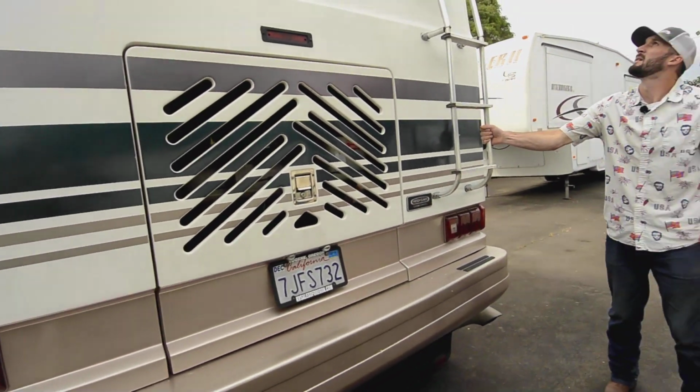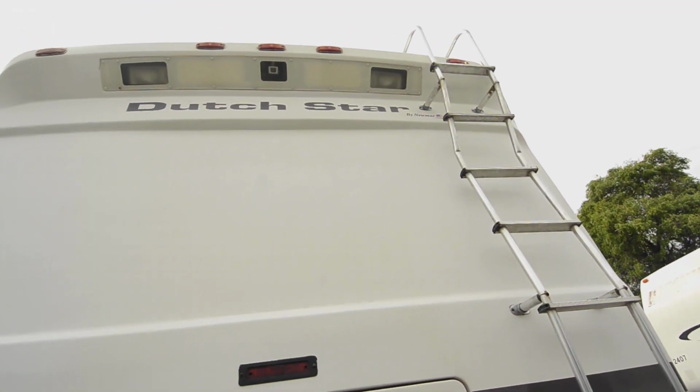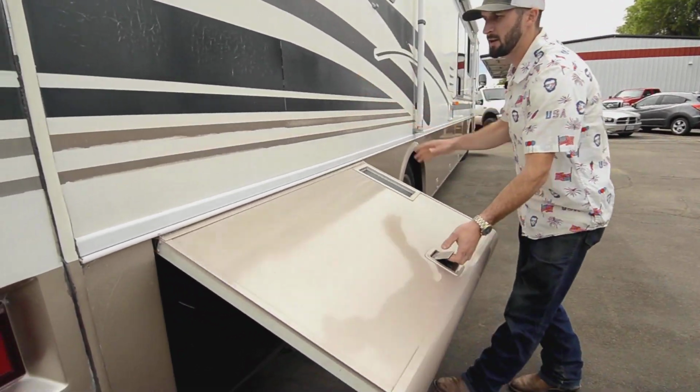Perfect. Ladder goes up onto the top. You do have a walk-on roof on this thing, and if you look up, you'll see we do have a backup camera on there as well. Got the nice rock guard. If you're towing something behind you, keep whatever you're towing behind you looking good.